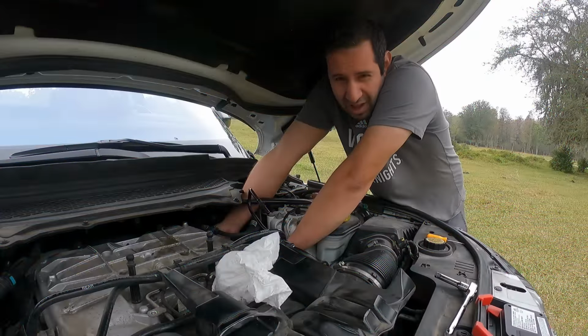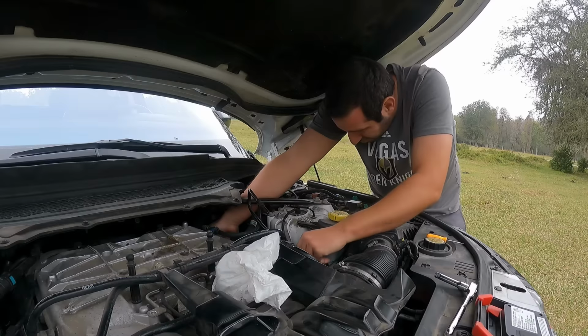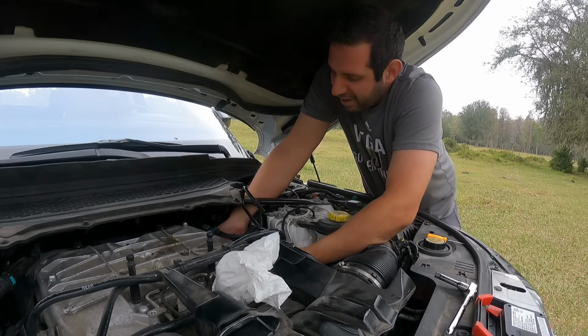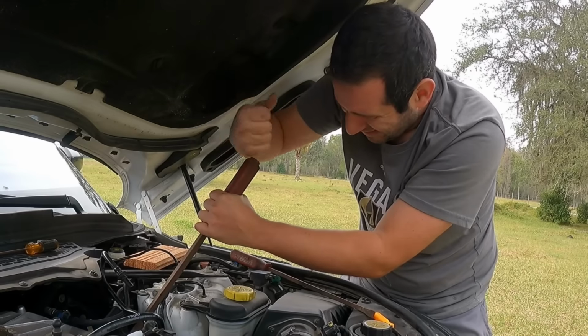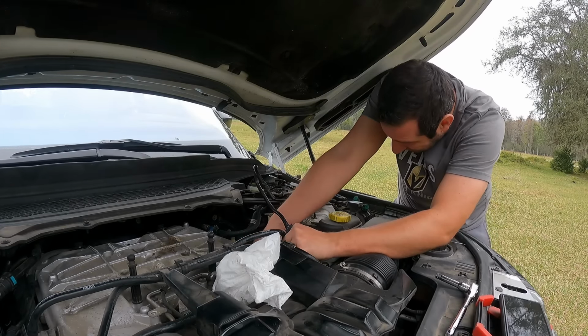All right, the rail is unbolted, so I should just be able to kind of tug upward on it and pop it off the injector seals, but it might not be that easy. Let's see here. Of course, this wiring harness is getting in our way. This thing is a pain.